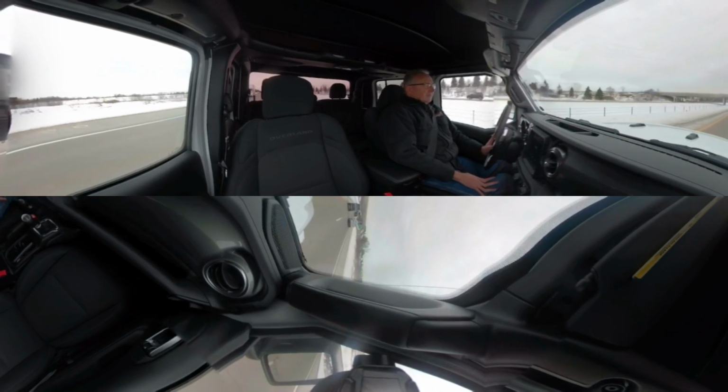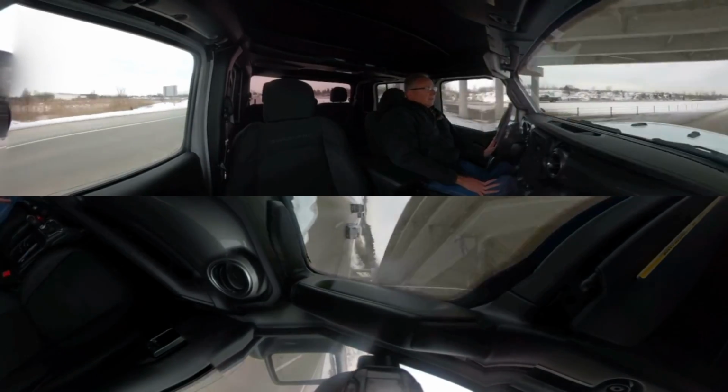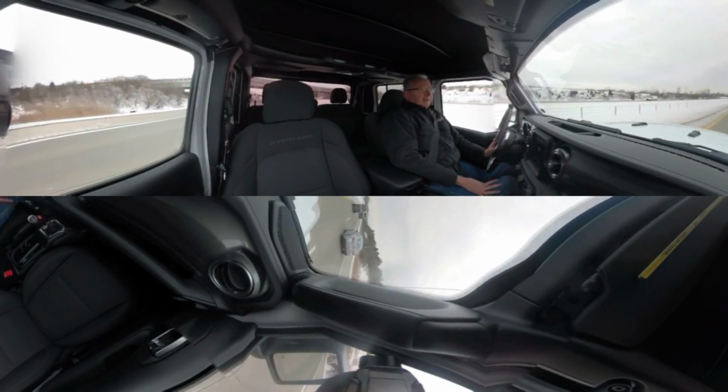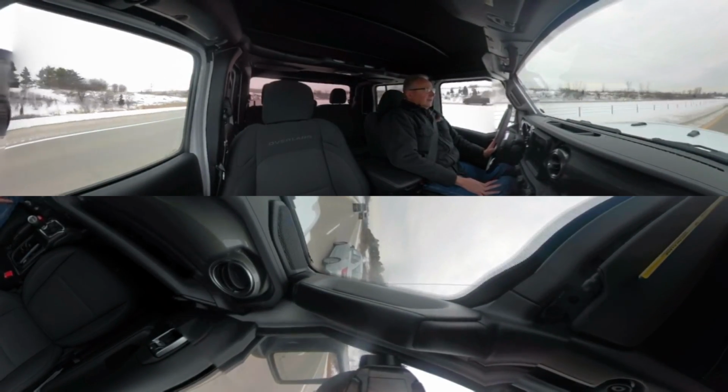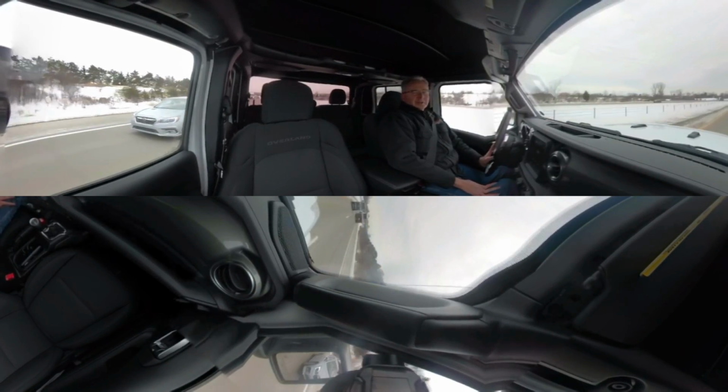And the look at me, I can tell you by driving this truck for just a few minutes, everybody is taking a look. So I'm going to give us a 9 out of 10 for getting noticed.